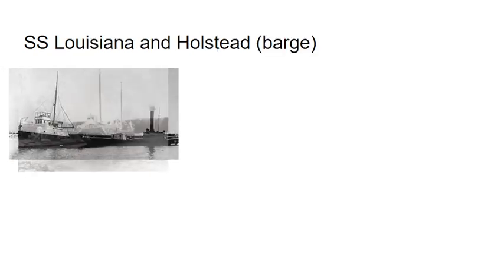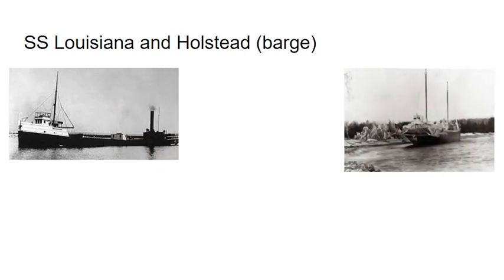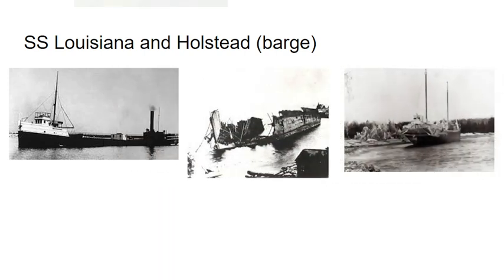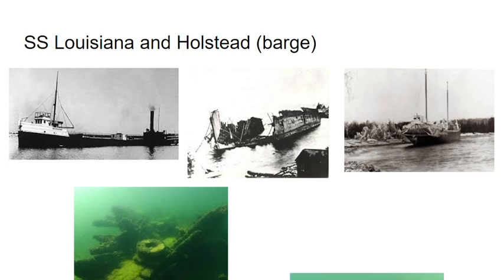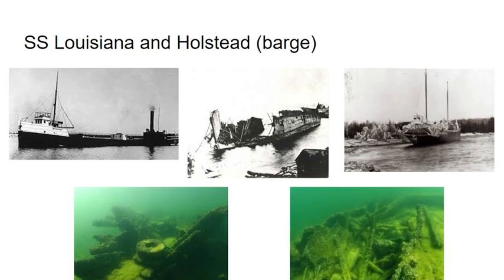Alright, let's talk about some boats that ran aground basically right next to each other in the Washington Island area. The Louisiana and the Halstead. Now, there's only one picture here of the Halstead, and we talked about the Louisiana already. Halstead was a barge, 191 feet. It is this picture right here where my red cursor is.